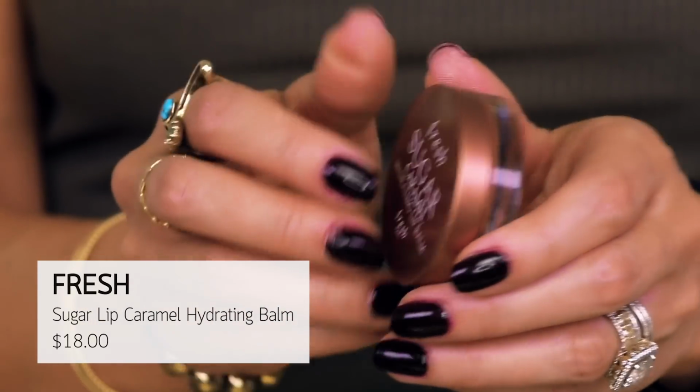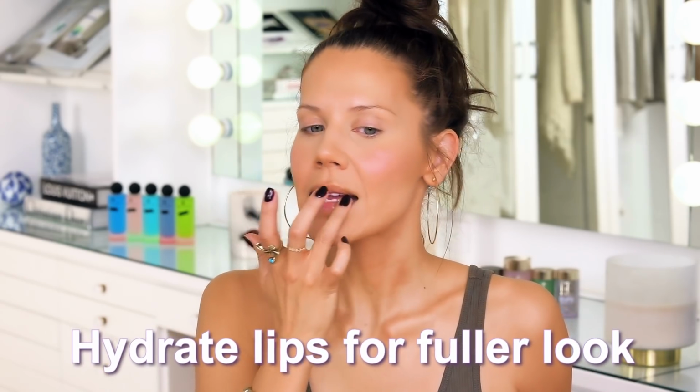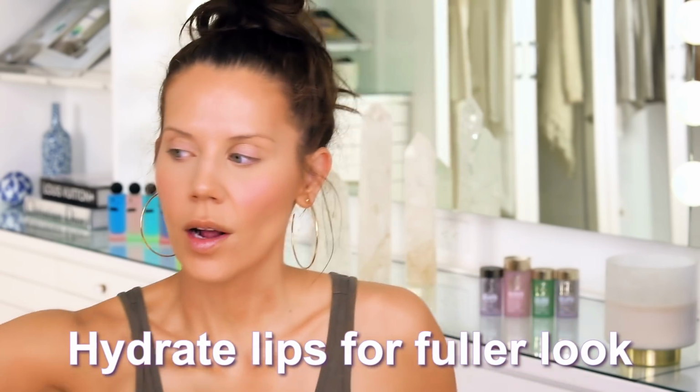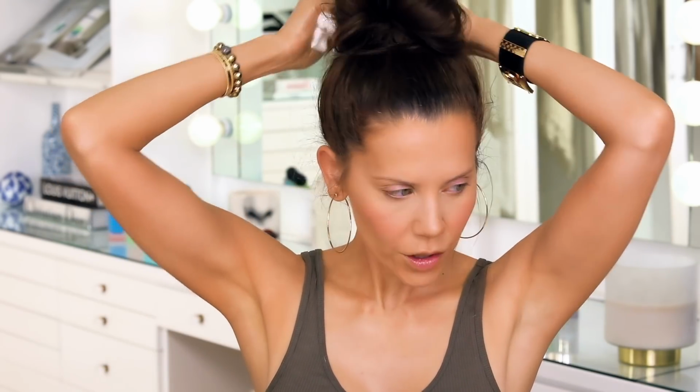Desperately need some brows. While I'm putting on my brows, I'm going to kind of nourish my lips a little bit. I'm going to take a little bit of balm. This is from Fresh. This is the caramel one. And I'm just going to let them hydrate and let this soak in. I will be wiping it off before I go into lip liner. But sometimes, when I remember to do this trick, I obviously love it. Just makes your lips a little bit prettier, fuller, because if you can get those lines hydrated and more plump, your lips are just gonna look nicer.